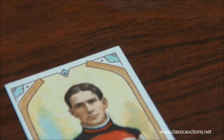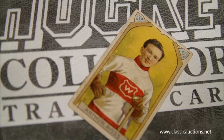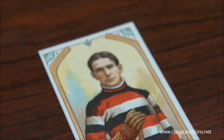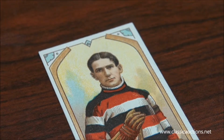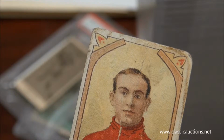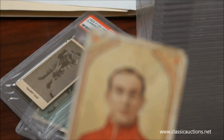Corners, color, edges, centering, surface, and print quality. If you are an avid card collector or even just starting in the hobby, you probably live by those words. They are, in fact, the 6 most important factors used to determine the overall condition of a trading card.